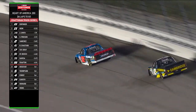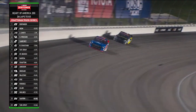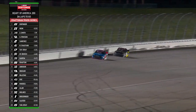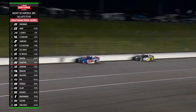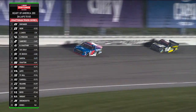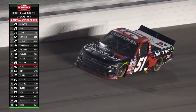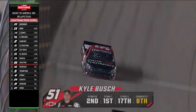Oh yeah, getting 100. And you know he wants that one. Yeah, he wants that one under his name, beside his name. We were talking earlier today about all the different drivers that have won for Kyle Busch Motorsports over the years. It's a true who's who, and of course Kyle leading the way. There's that 51 truck, currently in the 8th spot.